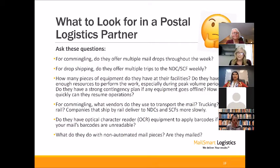You also want to find out how many pieces of equipment they have at their facilities. Do they have enough resources to perform your work and other people's work, especially during peak volumes like late summer and fall? We know how crazy it can get. And do they have a strong contingency plan in place if something goes awry, if they need to send mail elsewhere to be processed? So always ask what their contingency plan is.